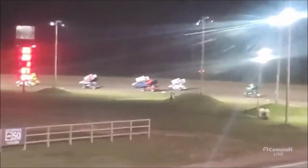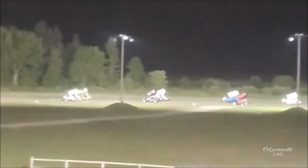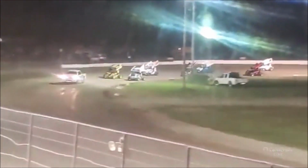Set for green. 15 laps for the Panther Frameworx crate sprint cars. Lateral. Wide up. Lined up.